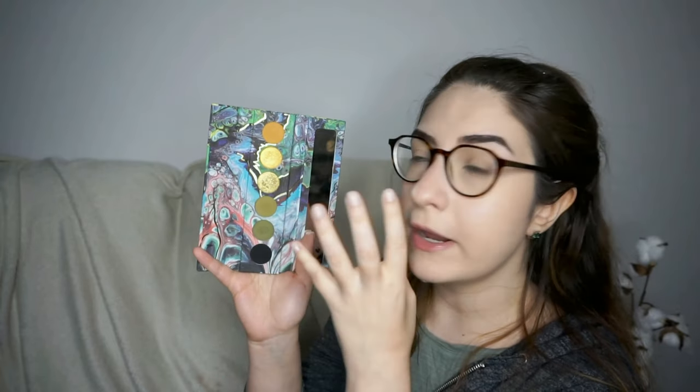The shimmers are very impactful, very shiny, mirror-like, reflective. This is for someone that has a medium to high makeup skill, but it is very pretty. I love the color scheme. I love the packaging. This is luxe, man.